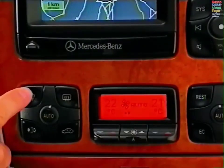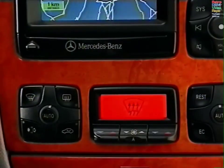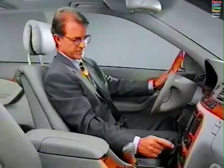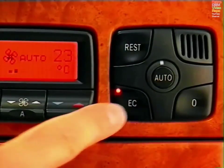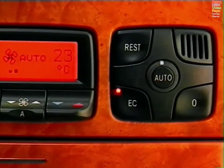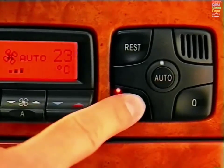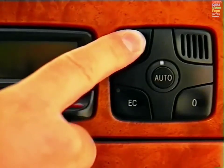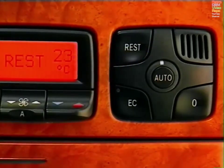The redesigned control unit for the climate control system has familiar markings, so you can quickly find your way around. When the economy button is pressed, the air is not chilled or dehumidified. The residual heat function, when the engine is switched off, ensures that the interior is heated or ventilated as you wish for 30 minutes.